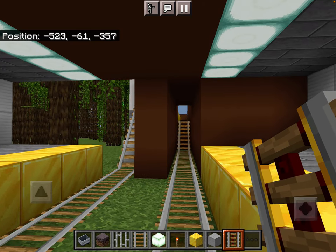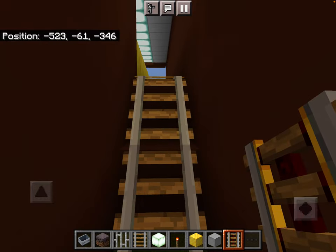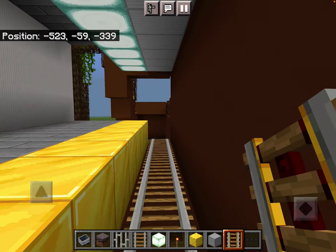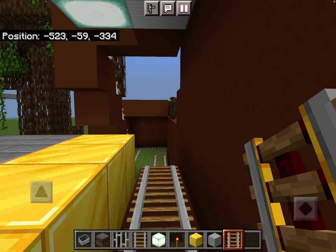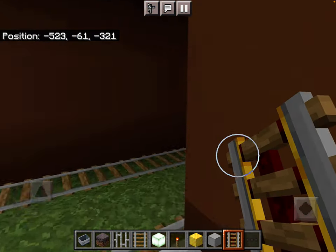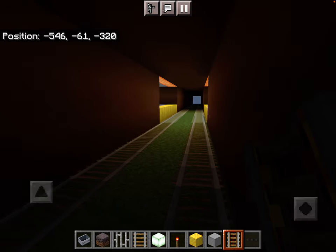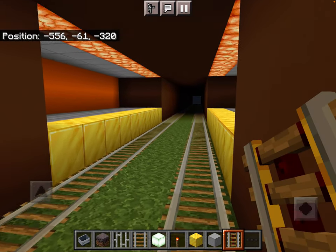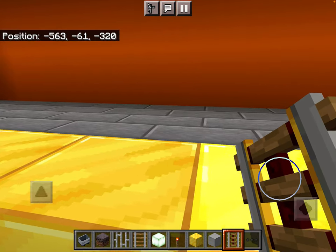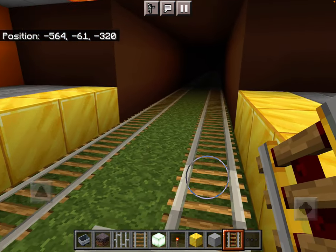This is a Manhattan Mile L train. The next stop is Wilson Avenue. This is a Manhattan Mile L train. The next stop is Halsey Street. This is Halsey Street. This is a Manhattan Mile L train. The next stop is Myrtle Avenue, Wyckoff Avenue.